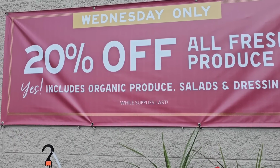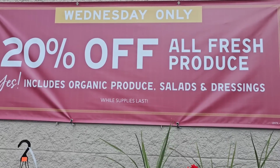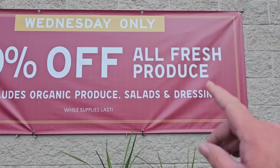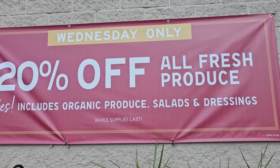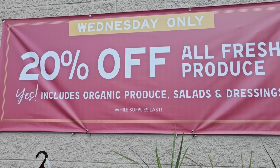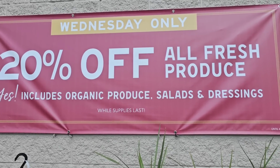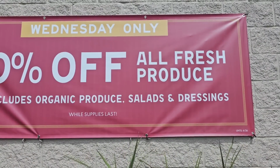Okay, as soon as we come up to the Fresh Market here, I notice they have a 20% off all fresh produce. Yes, includes organic produce, salads, and dressings, but it's Wednesday only. Unfortunately, today is Tuesday, May 2nd, 2023, but this is my first time ever at the Fresh Market. A lot of you guys were wanting me to check this place out. I found one. We traveled here.